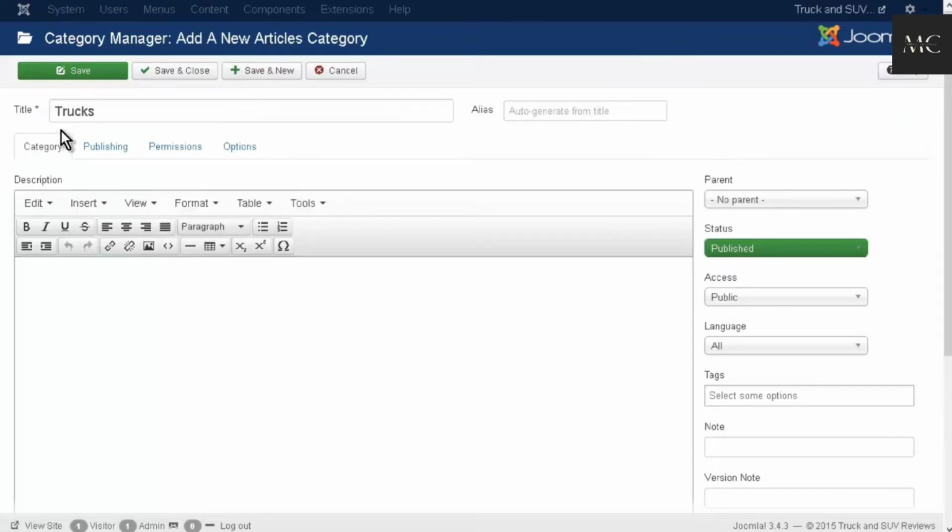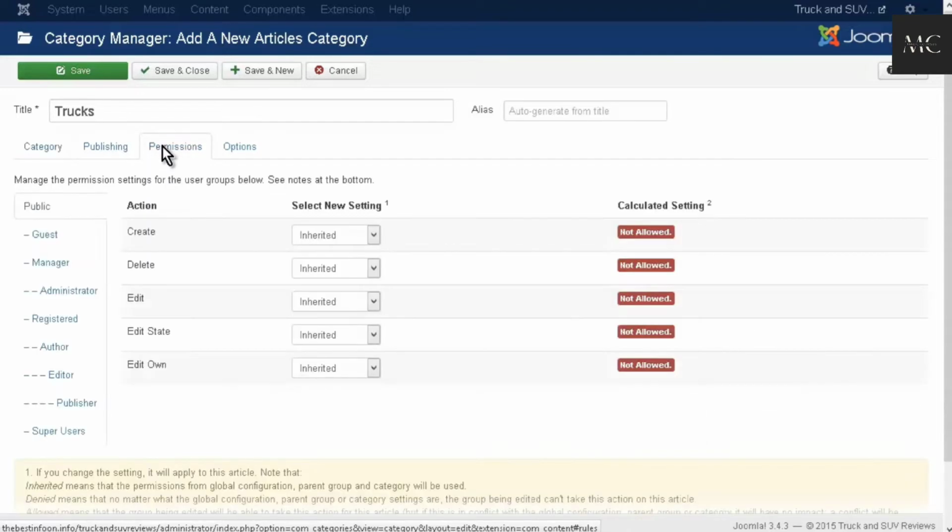Now there's some other things you can do here. Publishing, this is just the publishing information. Permissions here. So you can set the permissions again. We've seen this before. So public, guest, etc. So you have the different types of permissions that they can have. And these are all set to inherited, which means that it's coming from the actual user group permissions that are already set by default. But you can see over here that guests are not allowed to do all of these things here. So delete, edit, etc. So if you need to change those, you can.